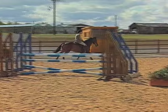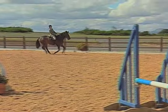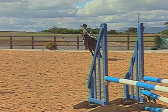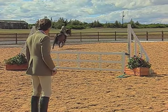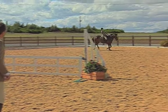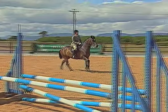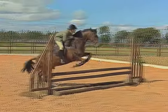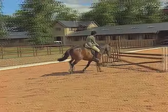Little more leg. Little more leg. Small circle. Right, now I want you to come again and put an extra stride in. 7 strides. We'll see what happens. Just because you're slowing down the speed, it doesn't mean you don't use the leg or keep him going forwards. 1, 2, 3, 4, 5, 6, 7.